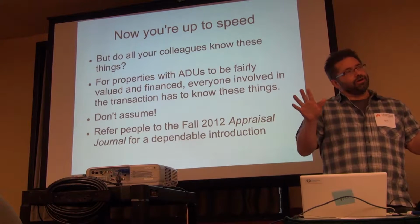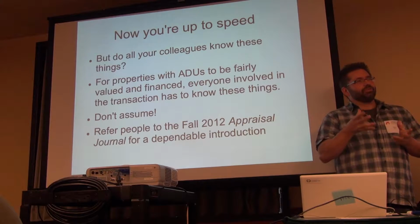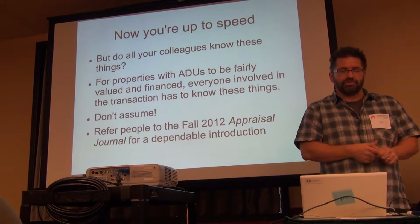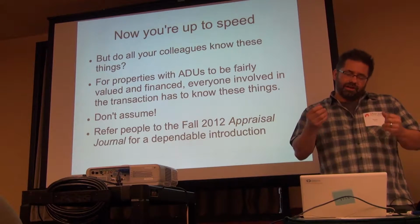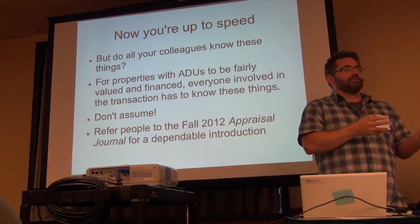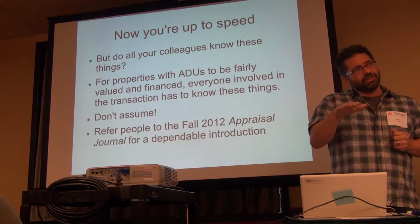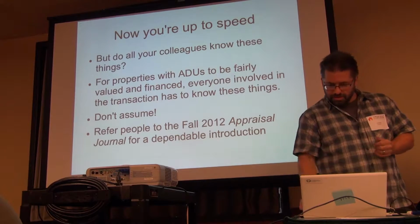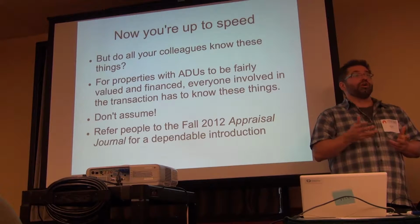So now you know the basics. But the question you need to ask when you're dealing with a property that has an ADU or could have an ADU is, do all your colleagues know the same things? For ADUs to be properly valued and then properly financed, everyone in the transaction has to be aware of their legal uses. You shouldn't assume that even the homeowner knows what's going on.